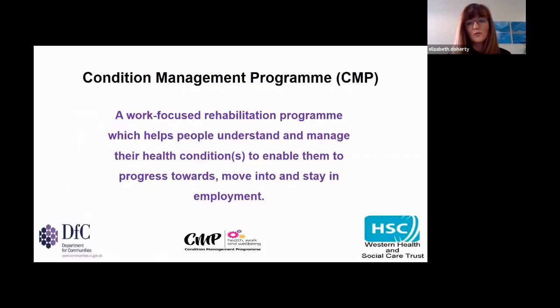So the condition management program is a work-focused rehabilitation program, and it helps people better understand and manage their health conditions to enable them to progress towards, move into and stay in employment.